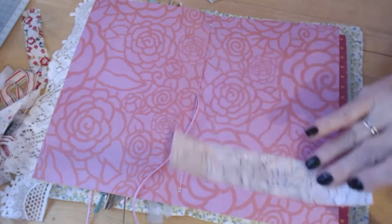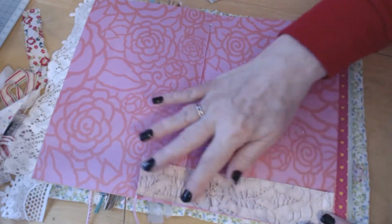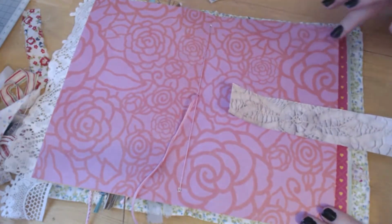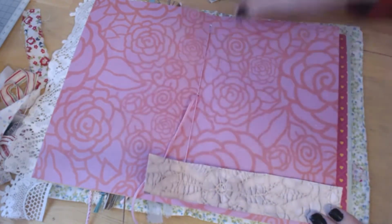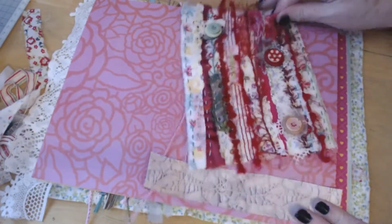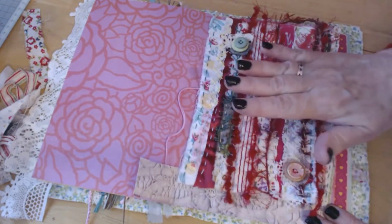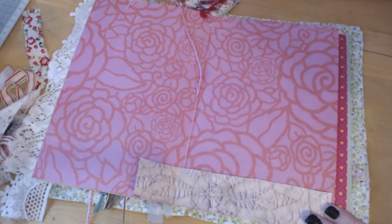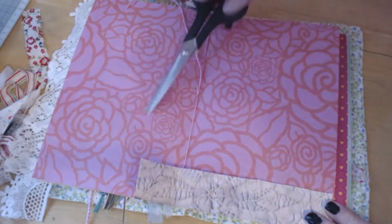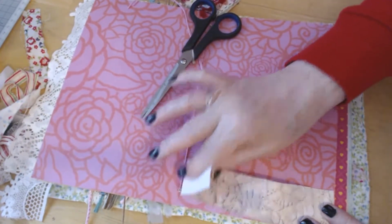So the first thing I'm going to do, with the smaller piece, is glue this along the bottom. Otherwise there might be too much pink showing, and I don't want that on this page because this piece is pink enough. So by adding this on the bottom, it's just going to tone the colours down slightly. So what we'll do first is, if I can find my scissors, I'm going to cut this along there.